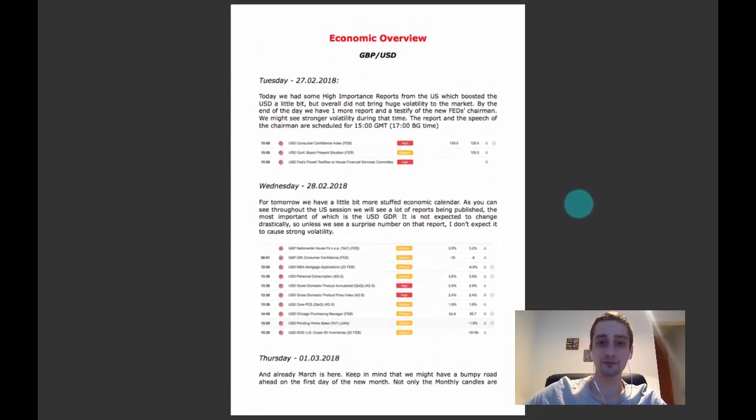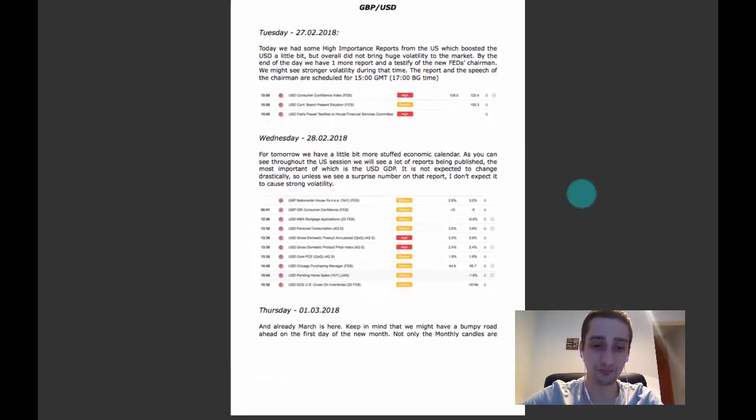Tomorrow, we have a little bit more stuffed economic calendar. As you can see, throughout the US session, we will see a lot of reports being published, the most important of which is the gross domestic product for the United States. Since it's not expected to change a lot, I also don't expect it to bring a lot of volatility, but be cautious. We might see a different number, and we might see a very strong trend change, which can also be a long-term trend change.